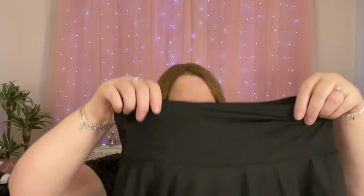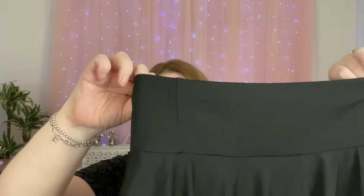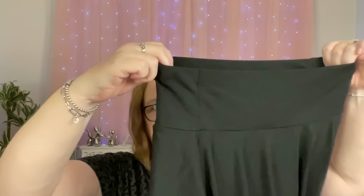So it is made of 95% polyester and 5% elastane, and it does kind of have a look like a wraparound skirt. So it has this part that kind of wraps around, but it's not a true wraparound. And then, like I said, it does have built-in shorts. So my daughter really liked this.